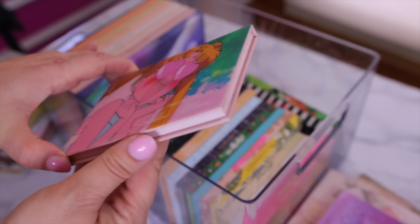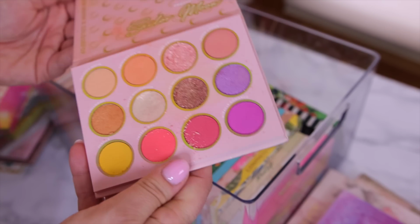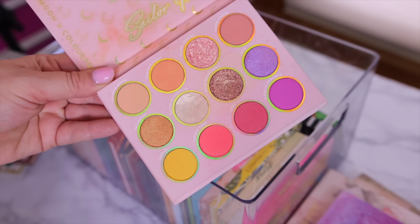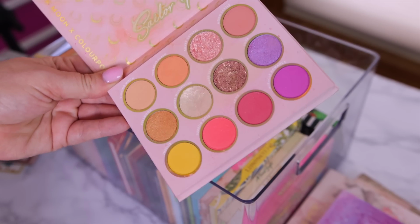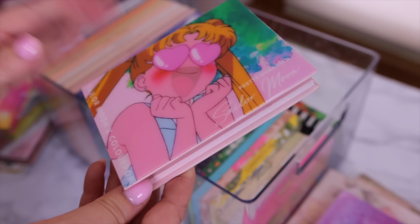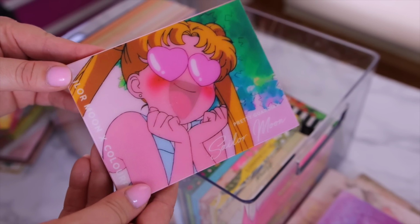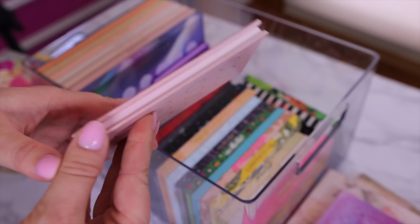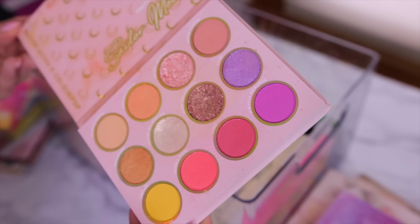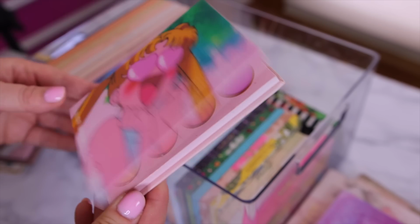Okay, Sailor Moon. I've kind of had this in my collection for a while because I feel like for a long time this was a really popular palette. I just don't know if it's something I reach for anymore, if I need to keep it. I'm not really super into Sailor Moon. I mean, I know of her, I just never really watched it. They did a cute job with it, and I know it sold out a bunch of times, but I think I'm just gonna go ahead and let this one go for now.